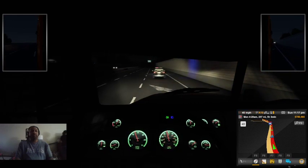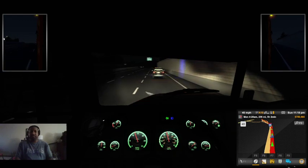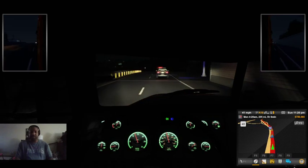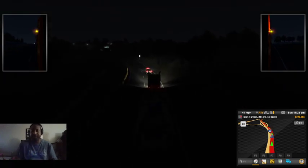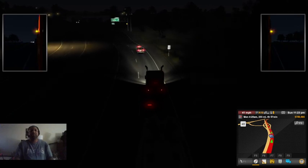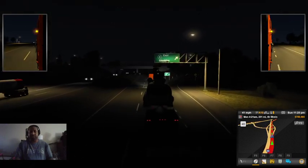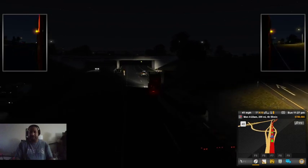So with our load right here, we got 237 miles to go. We only can be at 40 miles an hour with this joint. Only thing about hauling this type of freight, but it's all good. I really wanted to haul this, and it's not too oversized, so it's pretty much on the trailer. So we don't have to worry about our sides like that.